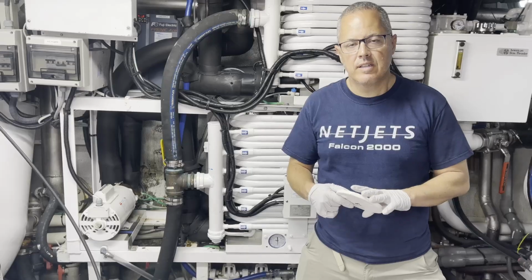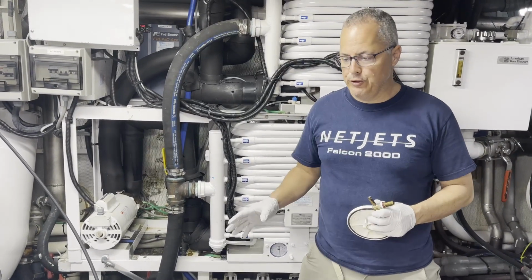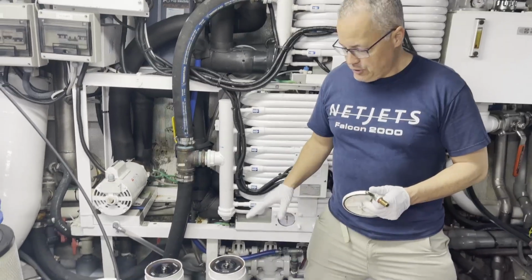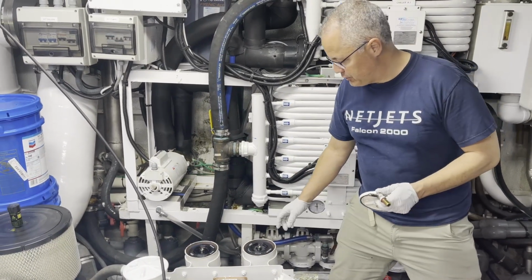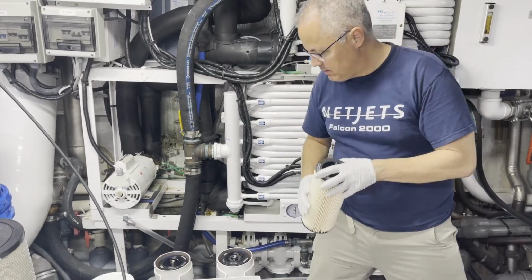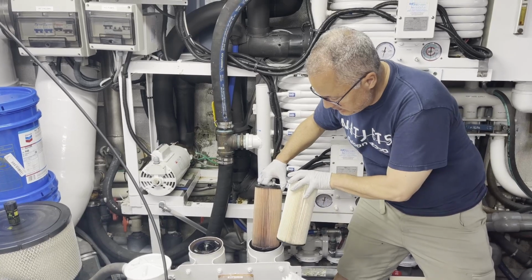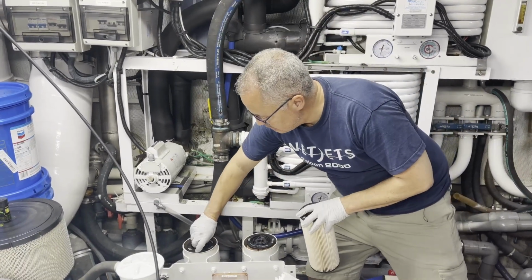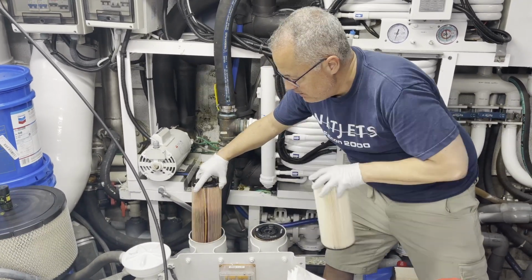So enjoy. Now we're changing the primary fuel filters for the engines. With diesel engines, they've gotta have clean fuel. So you actually have primary fuel filters, and then you'll have secondary fuel filters. So this is what the primary fuel filter looks like. It's big, and you can see how dirty it is compared to a new one. Take a look at this one. So this one's really dirty, as you can see.